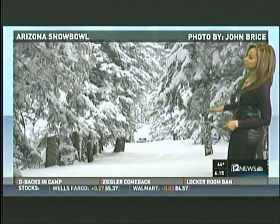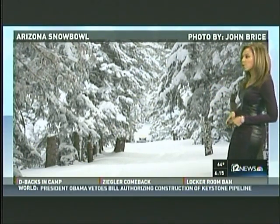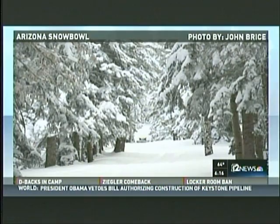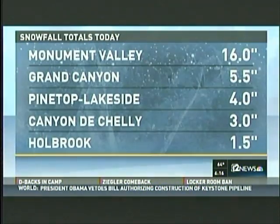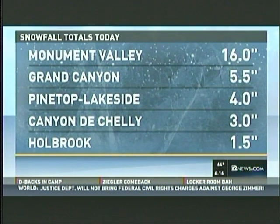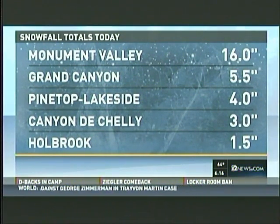But take a look at this winter wonderland. This is up at Arizona's Snow Bowl, which, as you know, picked up more than 2 feet of snow with this storm system. And these are just the totals from today in other parts of northern Arizona. Monument Valley, 16 inches. Grand Canyon, 5.5. Pine Top Lakeside at 4. Canyon de Chelly at 3 inches.